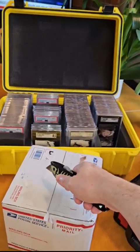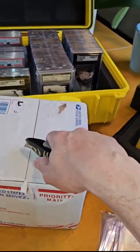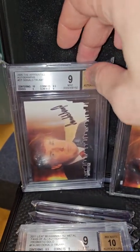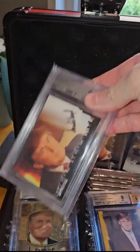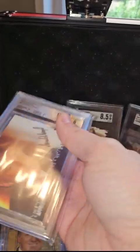All right, I just got my cards back from SGC. We're going to open them and look at their grades. And it's all related to the 2005 Apprentice Comic Images Donald Trump first on-card ever auto. And this is the only mint graded version ever by any grading company.